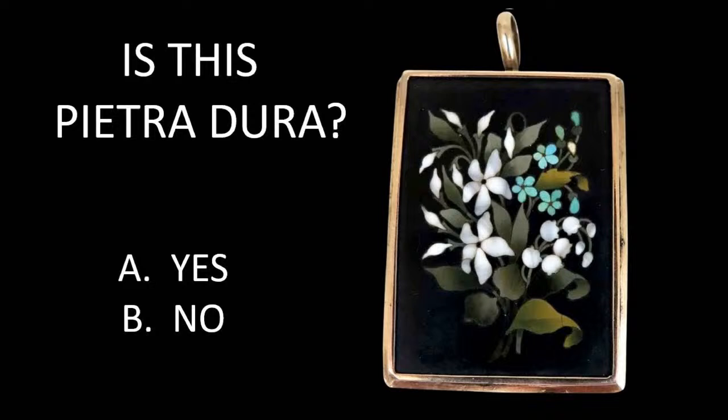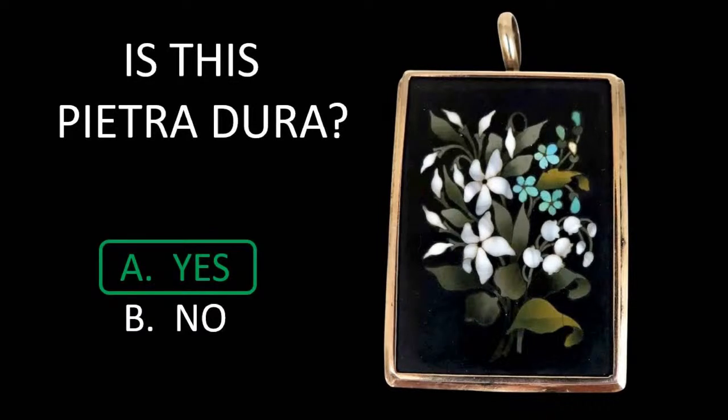And I see lots of A's coming in, and you are all fantastic and correct. This is indeed Pietra Dura. It is a lovely, lovely panel. All right.